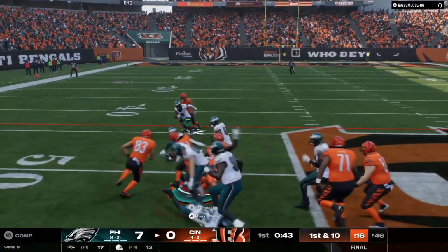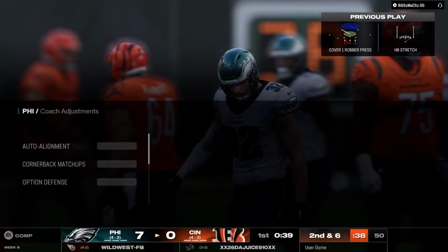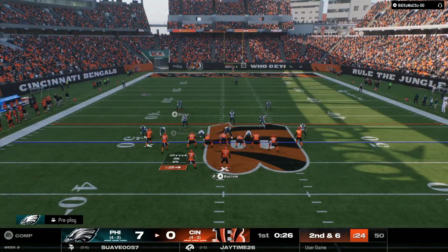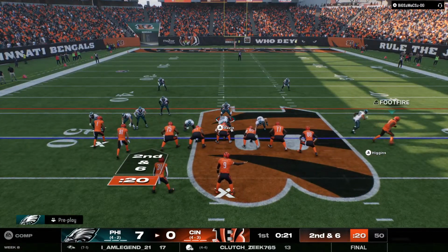Here's the first carry of the game for Zach Moss. And a gain of 4 gets him right to the midfield stripe. Ball right on the 50-yard line. Here's the 2nd down and 6.